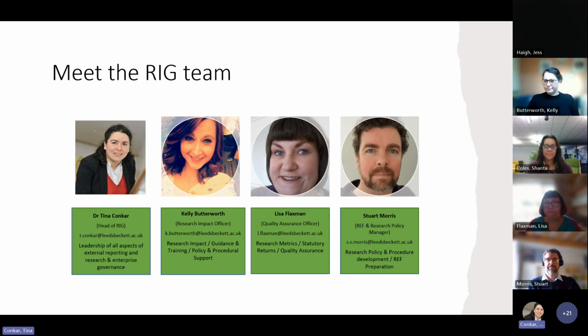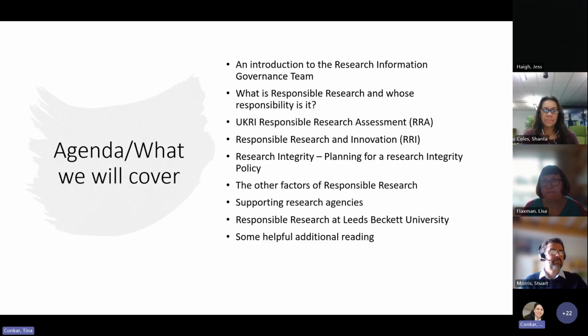And now let's move on to today's presentation and what we will cover. You may have heard lots of terminology around responsible research. Our aim today is to demystify some of this and to showcase that responsible research is about, in the main, taking positive and common sense action to do things the right way, using accepted guidelines and tools designed to support you. So let's start with the burning question.